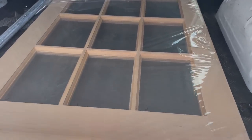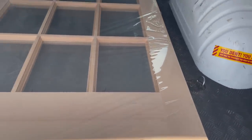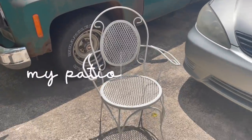So, guys, this is the door. Stunning. We're gonna have to cut it a little bit down here at the bottom, but I love it. It's gonna be so cute.